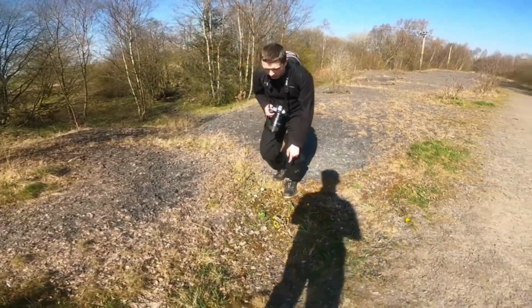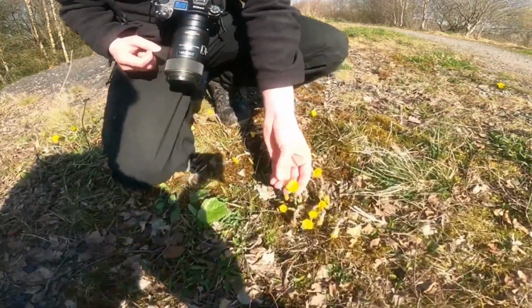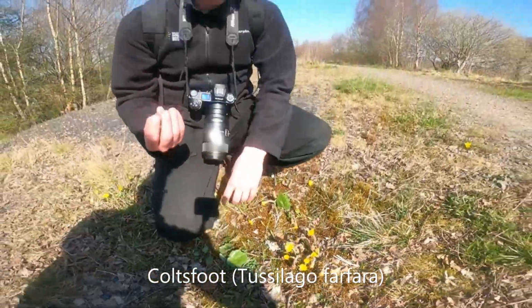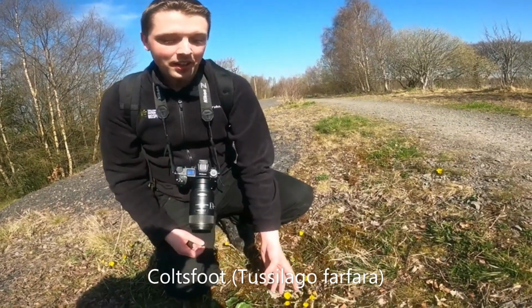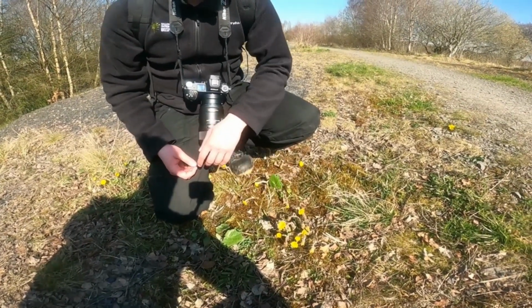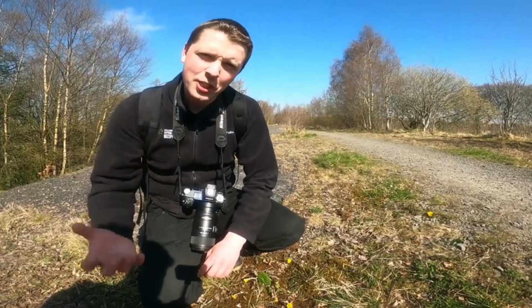So just down here we found what's quite a common weed, some people call it. It's called coltsfoot, and actually it's got a very nice tap root at the bottom that's quite sugary and sweet, and these were used to turn it into candy. So this is an edible plant, but this is very much a plant that's what we call a successionist.